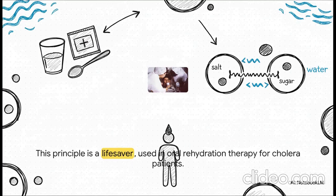And here's why this isn't just some boring textbook diagram. This mechanism is a literal lifesaver. It is the science behind oral rehydration solutions that have saved millions of lives from diseases like cholera. By giving someone a simple solution of salt and sugar, you kick this co-transporter into high gear. It pulls both of them into the cells, and water just follows along, rehydrating the person and literally pulling them back from the brink. It's incredible.